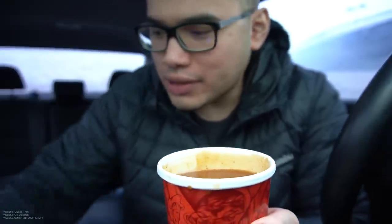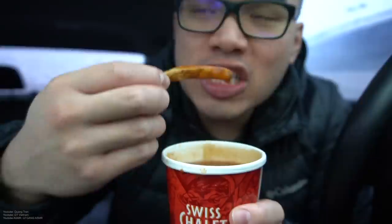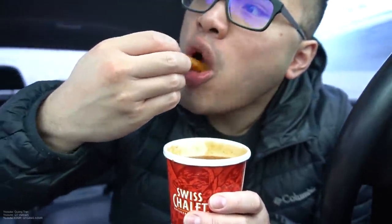I taste a lot of cloves in this, which I do like, guys. I'm gonna try it with some French fries. Yeah, it's got it. Nice. Super pumped for this. It's like a herby gravy, which is pretty tasty. I'm not gonna lie.